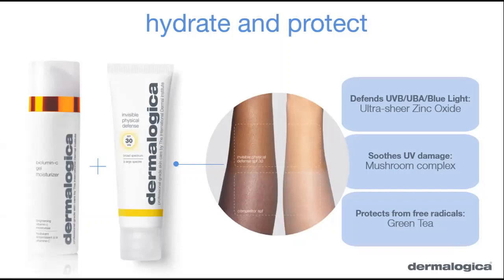And even with my coworker here, Jen, same thing with her skin. With the competitor's line, you see that her skin was even chalky, and you see nothing with Invisible Physical Defense SPF 30. With this particular sunscreen, you'll see that it defends against UVB, UVA, and you get blue light. Sorry, there's a typo there. It should say UVA, so ultraviolet aging rays.